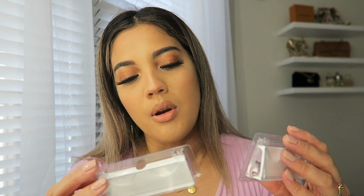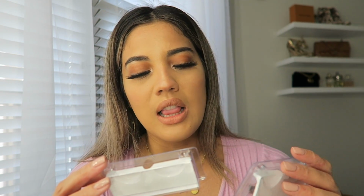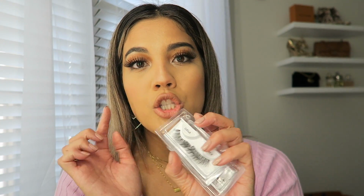I think out of them both, my favorite might be Luella or Elizabeth. I mean, they're both really similar, so I like them both. I really don't have a preference over one or the other. These were $1, so I will probably stock up on these and buy a lot more.